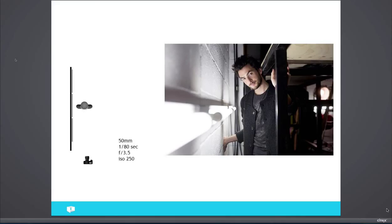And then you can see that tungsten light in the background, that theatrical light back there. So in looking around, I found this wall. I had him get close enough so I could see the way that the light hit his face and hit his body.